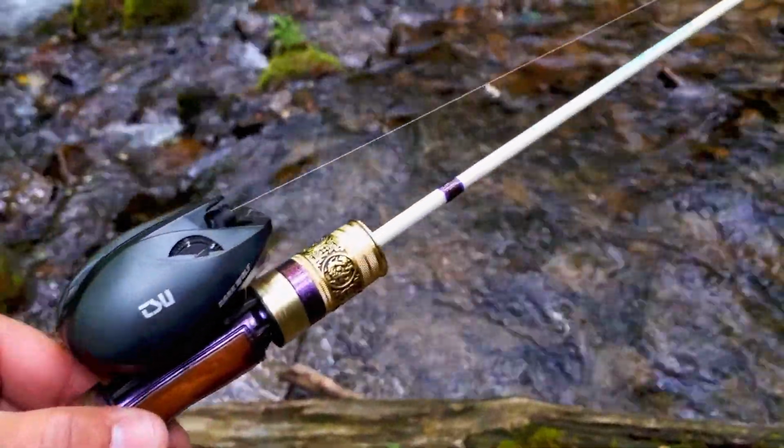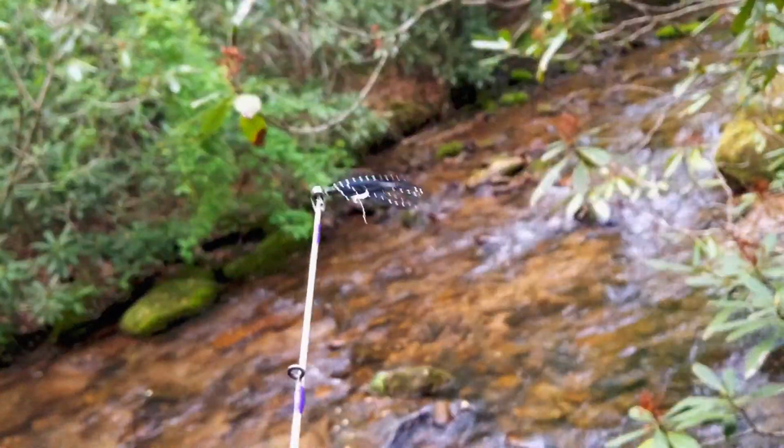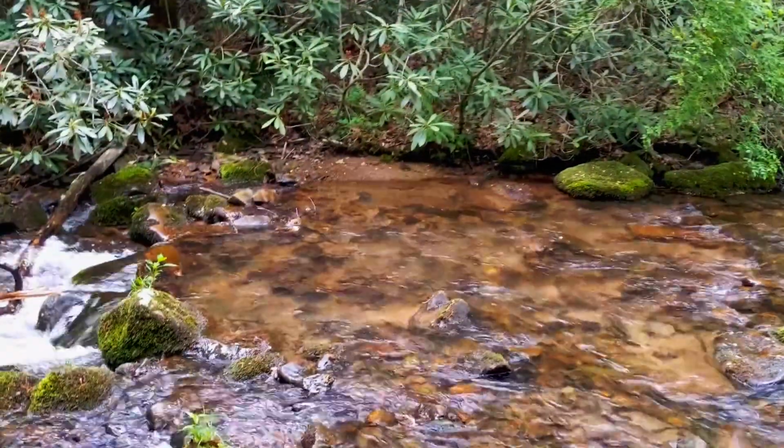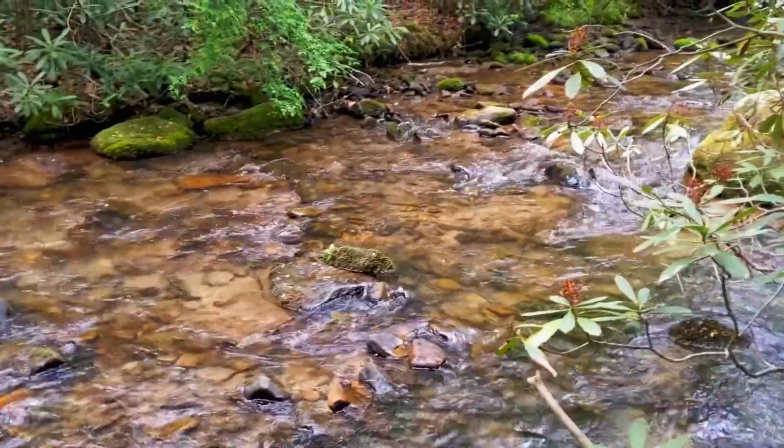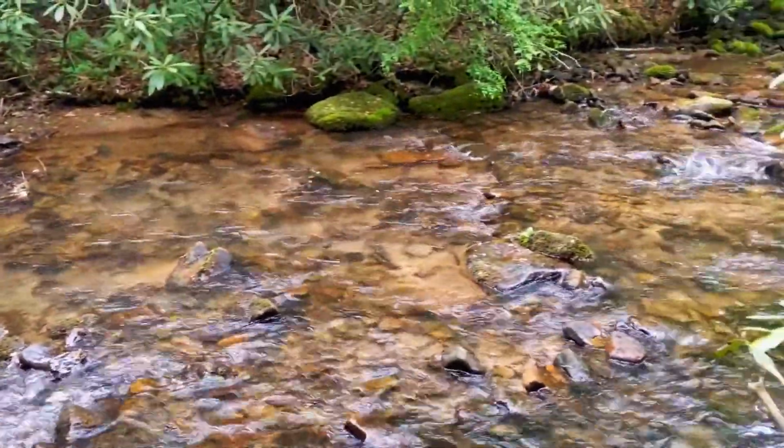So today I've got the Dark Wolf Ultra and I'm going with something that looks a little like a woolly bugger, basically a little hair jig. You can see this is very skinny water. So I'm just gonna walk and see if I can figure out where there might be some fish.